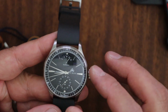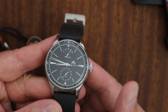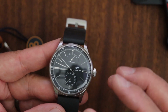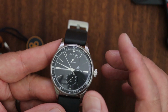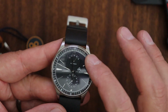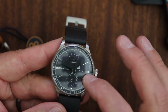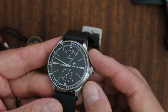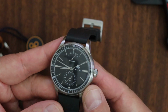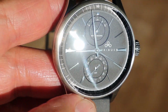Okay. Now, like I said, no lume, and that's the thing that if they really wanted to make it a sport watch, this watch would have been great with some of that Seiko SARB033 type of lume, just a little bit of lume around the minute markers perhaps, or the hour markers, and then having a little bit of lume on the hands. I think that would have been a really nice touch. But the watch itself is so beautiful. The matte dial. Notice the sub dials.